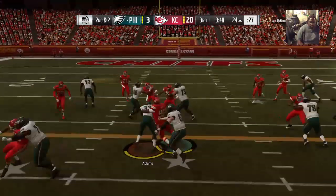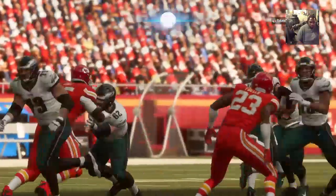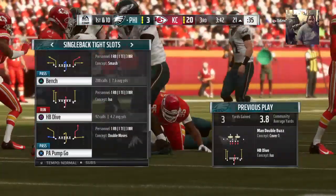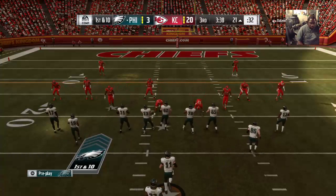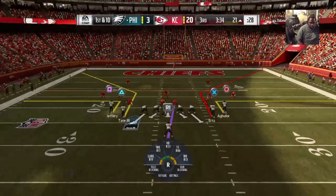Again, here's Adams. Give him 3 yards and a fresh set of downs. 2nd and 2 is prime time for a little bit of a gamble, isn't it? Open up the playbook, go play action, toss that bad boy deep. But in this situation, go ahead and give it to your back. Let him pick up a 1st down. Keep the sticks moving.